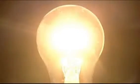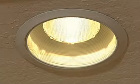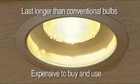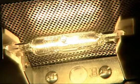The first type is the common incandescent bulb. It uses resistance to heat a filament until it gives off light. These bulbs are cheap to buy, but expensive to use. The next type is the halogen lamp. Basically another incandescent bulb. They last longer than conventional light bulbs, but are more expensive to buy and expensive to use. In addition, they burn very, very hot, making them a potential fire and safety hazard. The heat they generate would shock most people. And the higher the wattage of the bulb, the hotter they get.